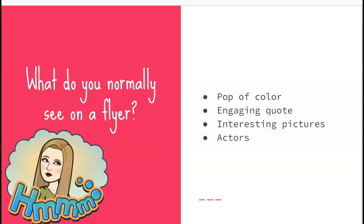You all had such great responses, many of which are listed right here. When you are looking at a flyer, you normally see an engaging pop of color or something that grabs you immediately. You also see a quote or a phrase that sticks with you and that has something to do with the movie or program that they are trying to promote. Finally, you see a picture that gives you a clue as to what the movie or program will be. And you also will see actors and actresses that will be in it or who will be presenting this program.